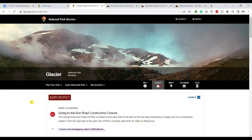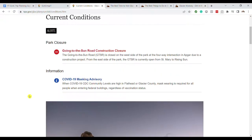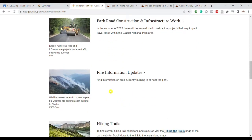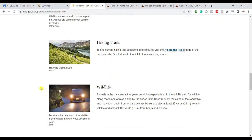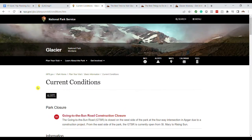You're going to want to check the National Park Service website for Glacier, the official site, often. You'll want to check it while you're trip planning, but you'll also want to check it as your trip approaches because things are going to change. So if you go to nps.gov/GLAC, you can click on this alerts tab, and this will tell you what to expect in the park. You can scroll down. Sometimes they'll have other stuff. Here's the road status. Here's the construction projects. If there's going to be fires, hiking trails, what's closed, things like that. And so you will want to monitor this page as best as you can.